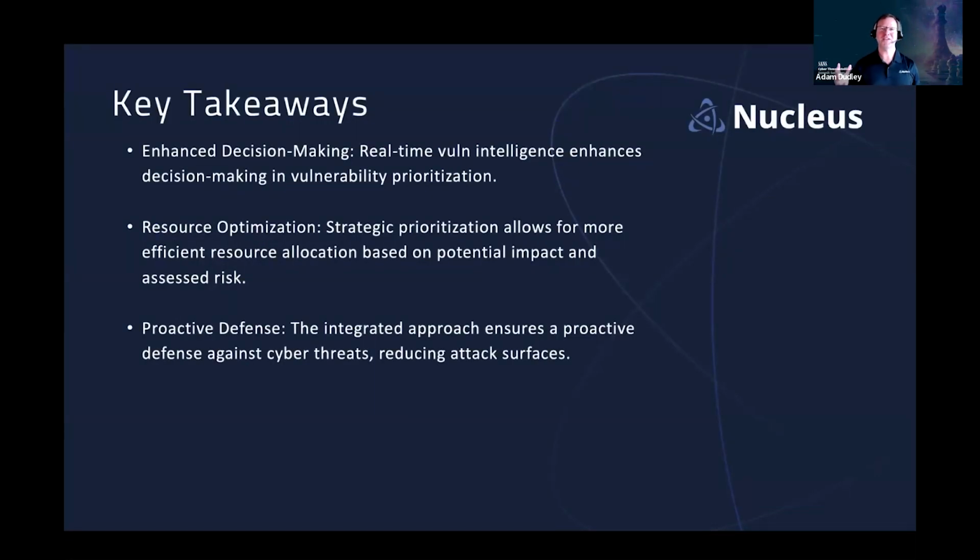So I hope you know what a strategy is by now. It's a cohesive response or set of responses to a high stakes challenge. Hopefully you take that with you. And so in our view, strategic prioritization, it's not just a necessity, it's actually a strategic advantage against attackers. And by integrating vulnerability intelligence with established frameworks like CVSS and newcomers like SSVC, maybe EPSS, you can make more informed decisions, you can optimize your resource allocation, and establish a more proactive defense against cyber threats.